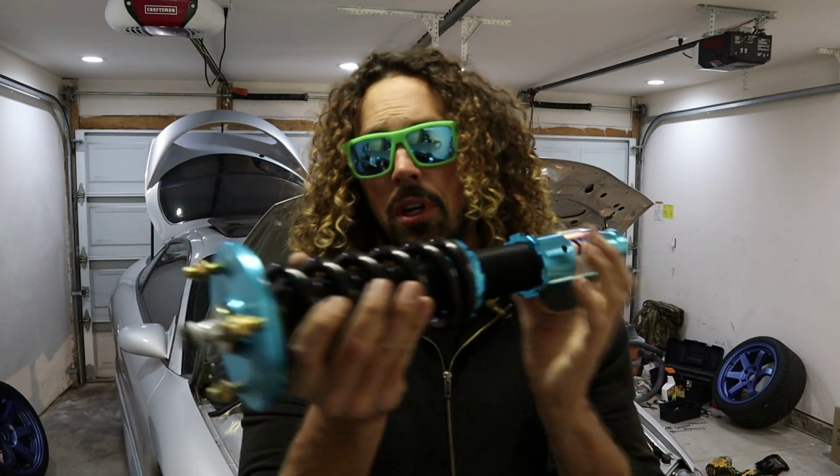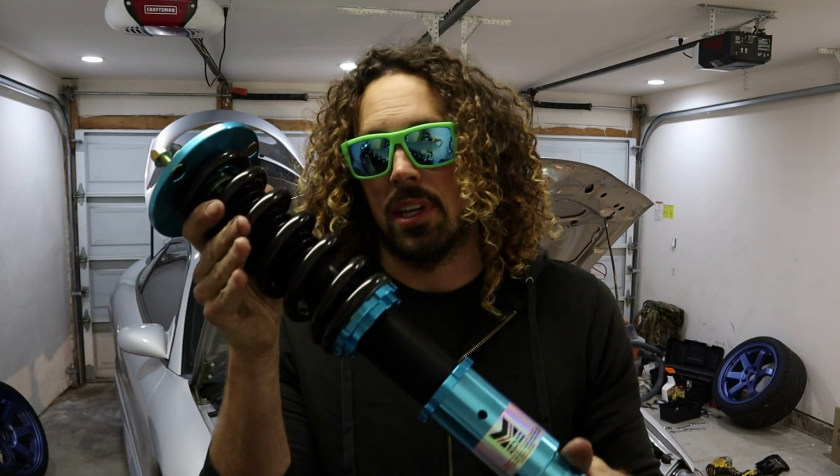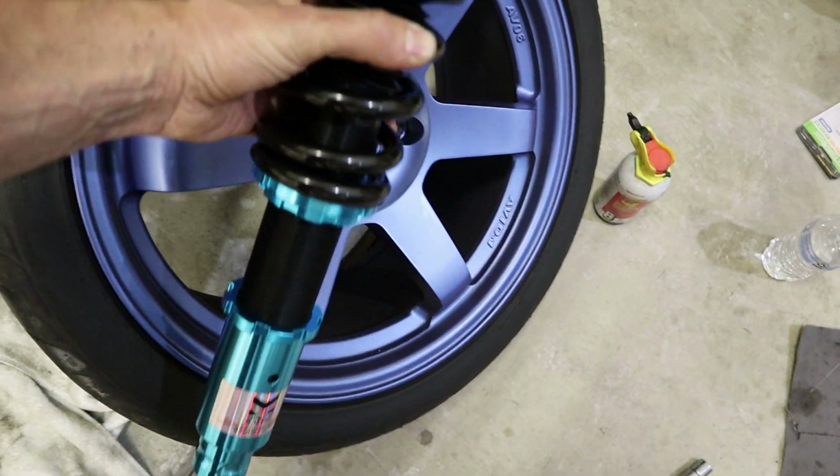Also, I'm not sure if it's worth mentioning or not, but the Megan Racing Coilovers do come with their own set of new hardware or nuts for the top, so that's kind of nice. Real quick, check out these blues.